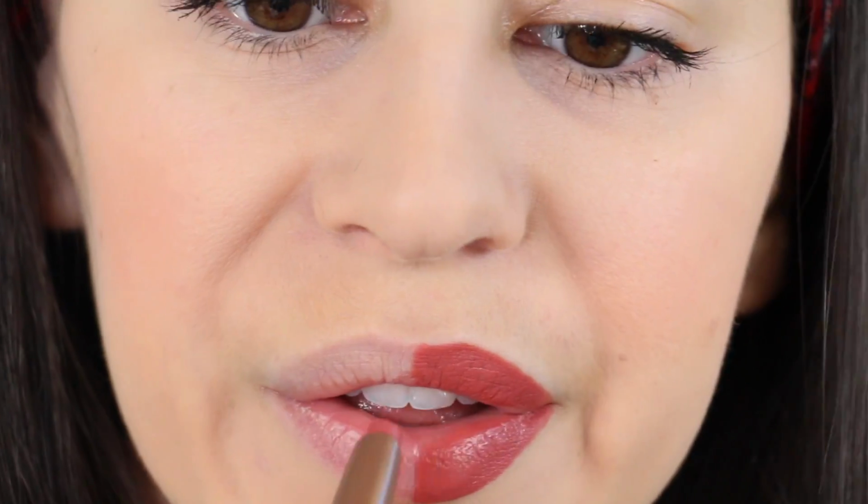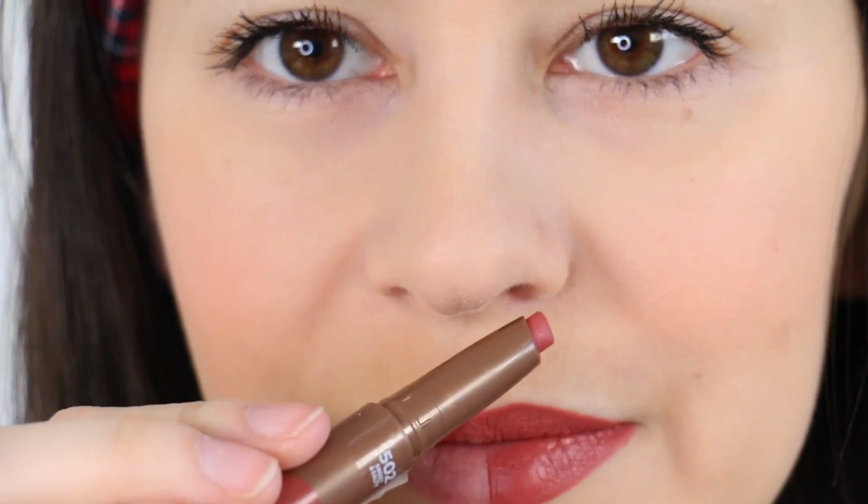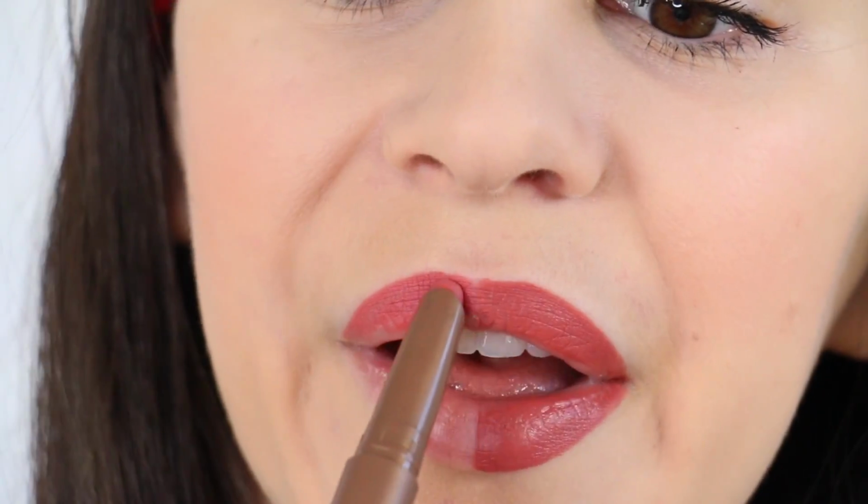I should be more careful because I don't know what I'm going to do with this. Let's do the other half. Oh, I definitely have to pull a bit more. Yeah, the Maybelline ones smell a little bit like cake, and these ones have a different scent. I almost want to say like salted caramel, or like popcorn. Salted caramel popcorn. Yeah.